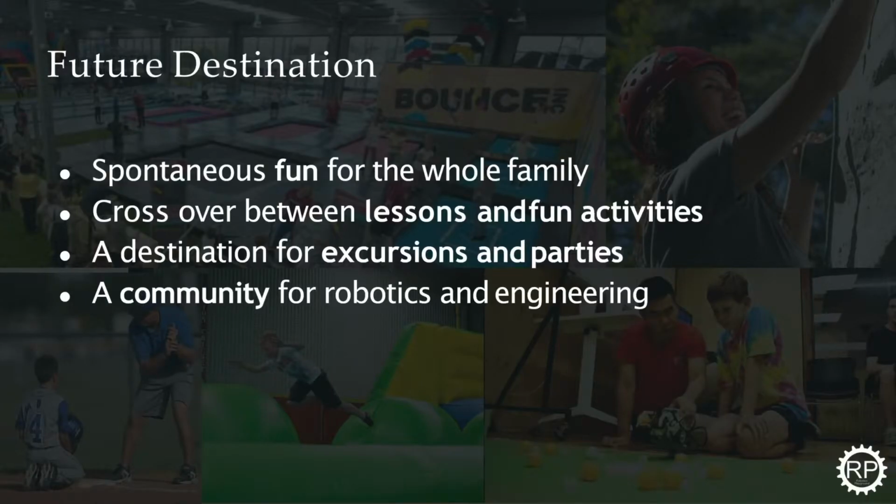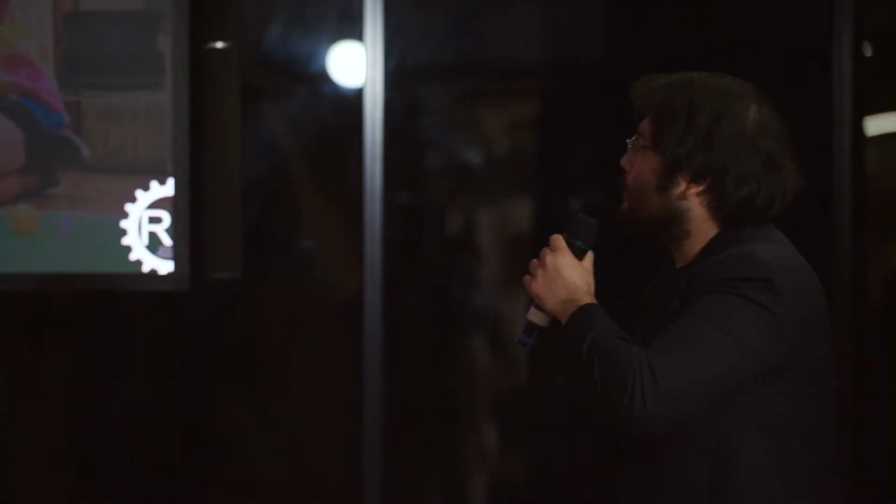So why isn't there a destination like Bounce or Urban Climb, but for robotics? Some place you can go to for a bit of spontaneous fun and then stay around for a lesson. Or go for a lesson and then just hang out with your mates after. This is exactly the kind of place Robert or Sally could have gone to meet people that are better at drones in the area and to be able to get better with them.